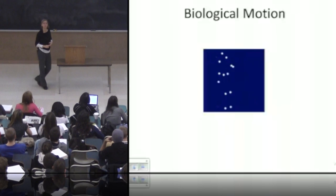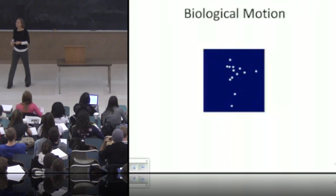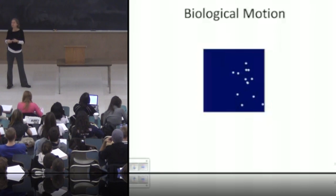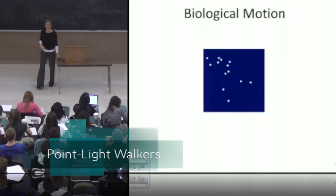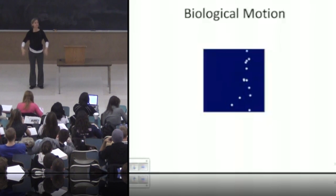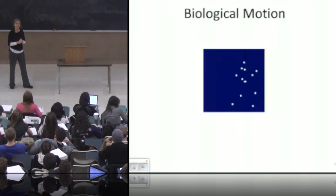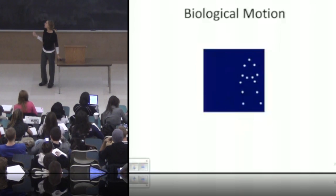How many think male? How many think female? Yeah, most people see male. Right? So the only information out there is the motion of the body. This is a technique known as point light walkers. The way you create these is that you put infrared sensors at various places around the body and use special cameras that can detect infrared light. So you're only recording these points of motion, and then you can create these videos.